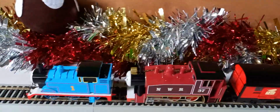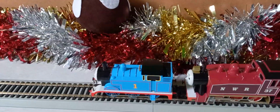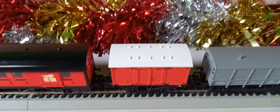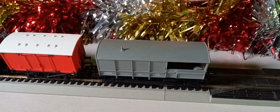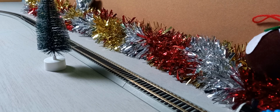Okay, now that Rosie's done her job, here's the Christmas tree being delivered and set up. She's coupled up to Thomas and coupled up to the Christmas car train and the gift train along the brake van. Couldn't get that one in my mind. So there we go. We're going to get them set up on the way. Here we go.